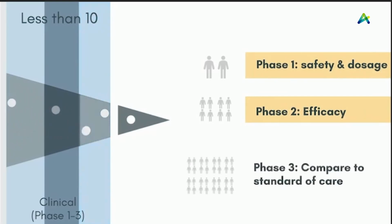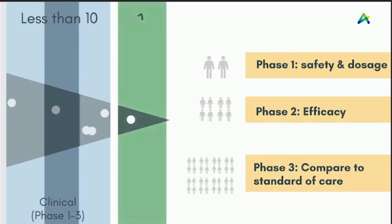And Phase 3 of clinical testing is done on a much larger sample and usually in many different locations, where the drug is compared to the current standard of care. Only one drug candidate makes it out of clinical testing to go into regulatory approval.